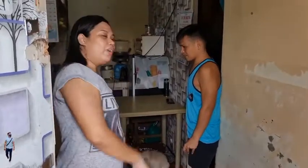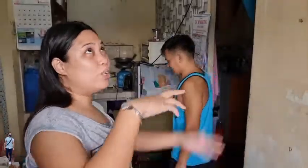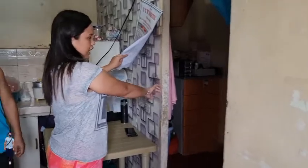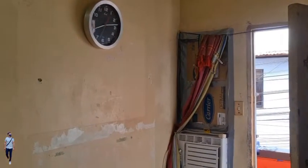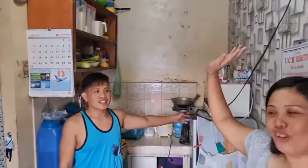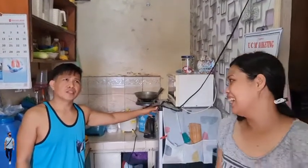Tuloy po! Ito po siya ngayon. Tinanggal namin yung mga ano dito, binakbang namin lahat. Kasi before, ganito siya. So, wallpaper. Pangit na kaya. Yan. CR. Ito yung munting kitchen namin. Magulo. Ano to? 20 square meters? 22. Studio unit.